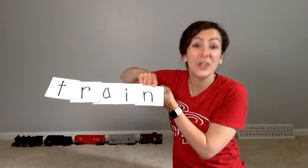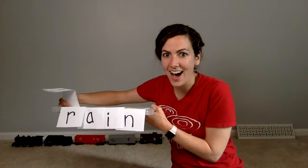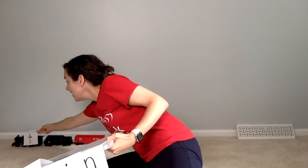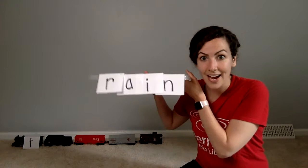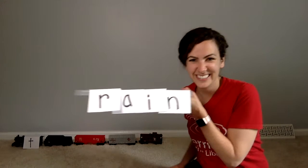Oh, we have a lot of trains around us in Holland, Michigan, don't we? So many trains. So this T, I'm going to add it to our train behind us. And now, instead of saying that letter T, we're going to make a train sound. We're going to go choo, R-A-I-N. You ready?